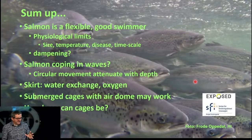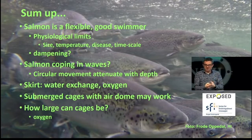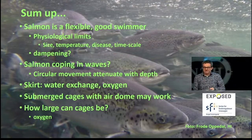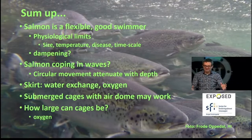To sum up, salmon is a flexible, good swimmer. There are limits, but they depend on size, temperature, diseases, time scale, and so on. The water current can be dampened. How do they cope in waves? We don't really know, but it might go well. But you need room for them to swim down. Then that will do the trick.